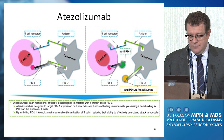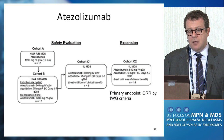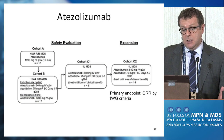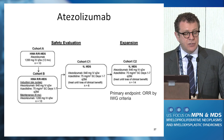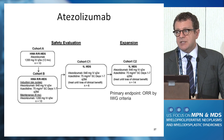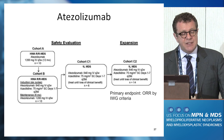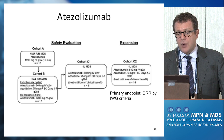cells stay more active. And there is a trial combining atezolizumab with azacitidine to see if we can improve responses, and this trial is ongoing now and enrolling patients. There are actually several different cohorts to this trial. The first cohort was for patients who had relapsed or refractory disease to hypomethylating therapy, but the subsequent cohorts will be newly diagnosed MDS patients, treating them with atezolizumab plus azacitidine. The primary endpoint is overall response rate by IWG criteria.